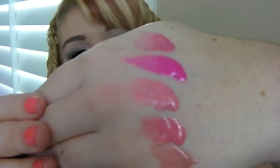As you can see with all of these glosses, the colours are really strong. The pigments are amazing. They're so shiny and glossy. I can't believe how shiny and glossy these lip glosses are. You have to try them. And the best thing is they're about $5. On the NYX website, they go for $5.50, the Salsa and the Sweetheart.